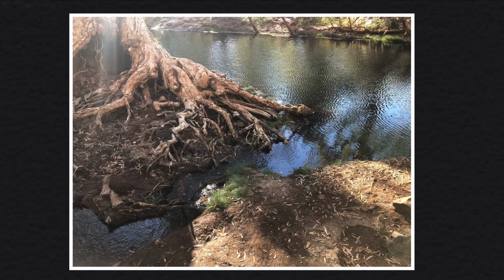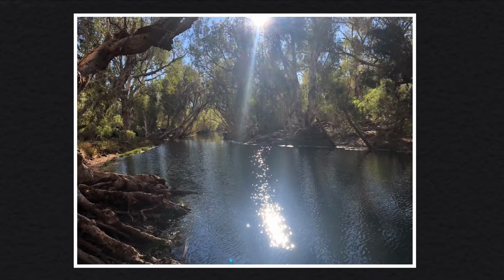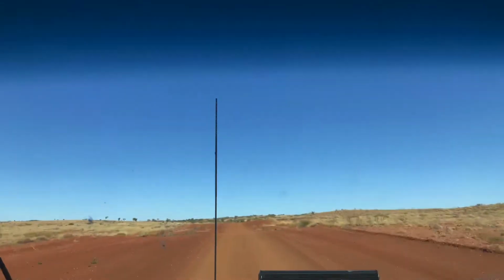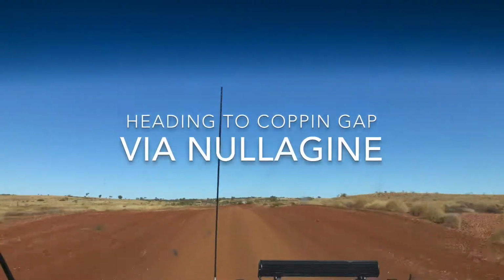Here are the photos of the Running Waters natural spring. They're an absolutely amazing place to swim in, and the water is about 27 degrees Celsius. It's variable, but it's very nice water, and spring water is perfect. We are heading down the Skull Springs track to Nullagine on the way up to Coppin Gap.